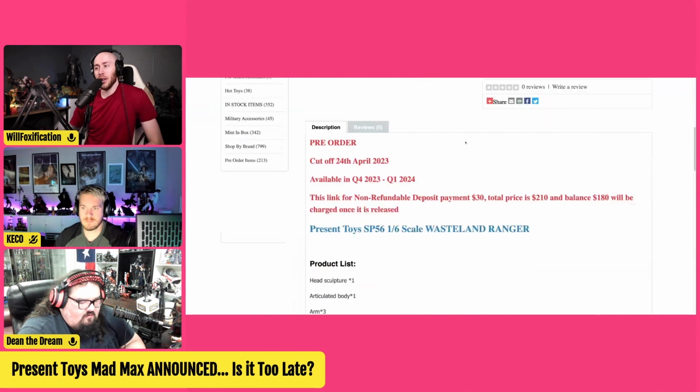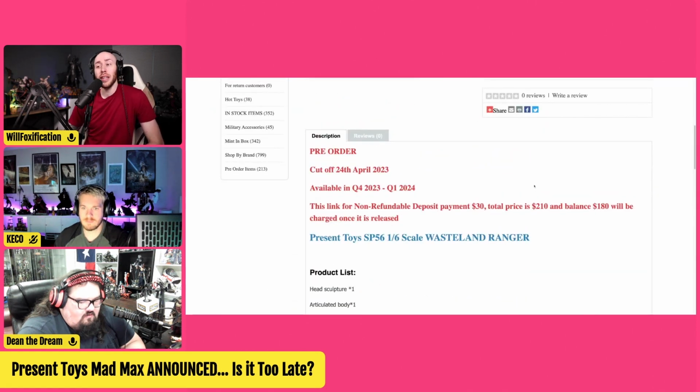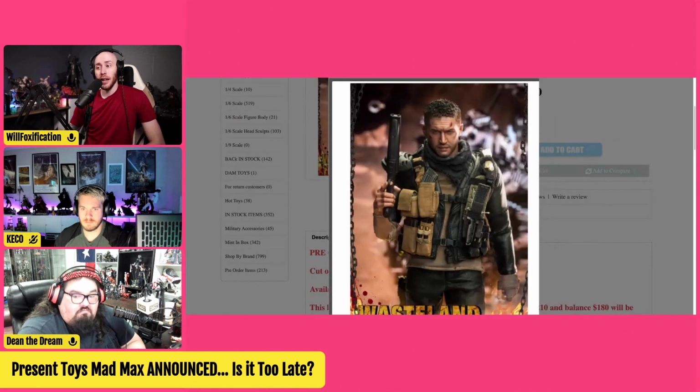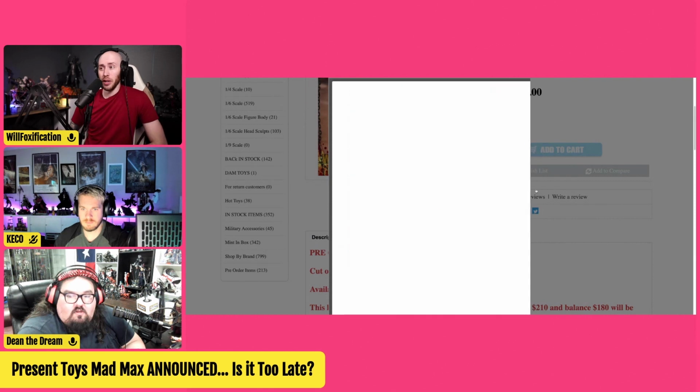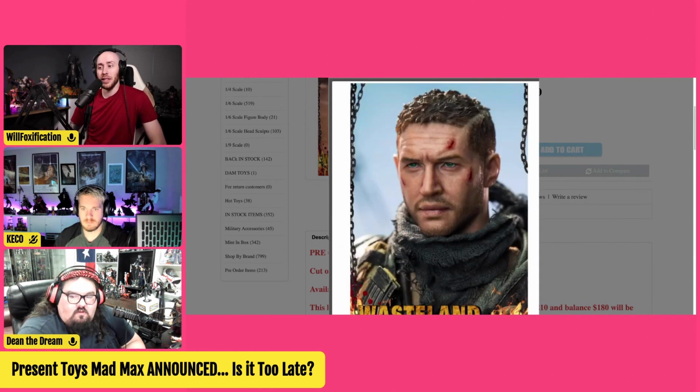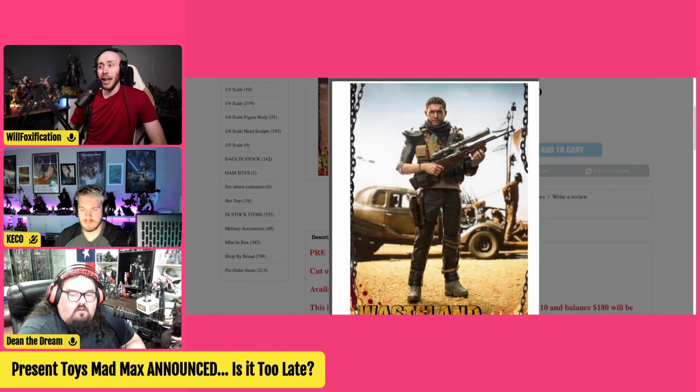And you can get this on Kit. I mean, there's other places to get it. $210 shipped, and this is real leather. Real leather. And it has a pretty good head sculpt, I would argue, and pretty good tailoring. That's a pretty good Tom Hardy. It's not the best sculpt I've ever seen, but it's pretty good. It's a nice looking figure, so I think there's a lot to like here.